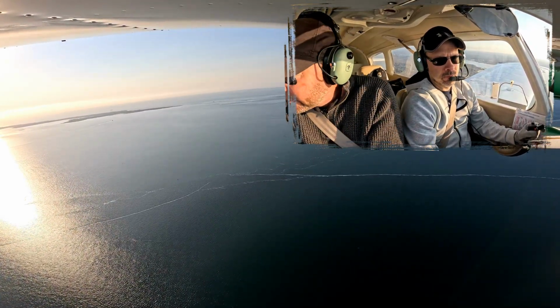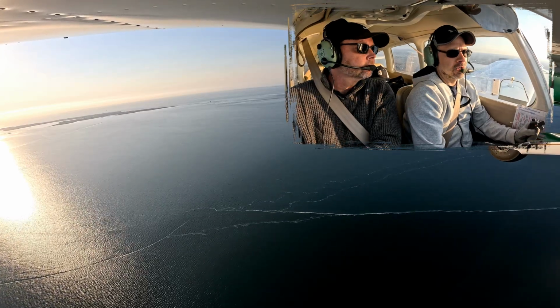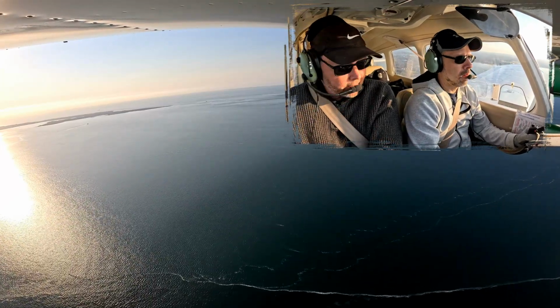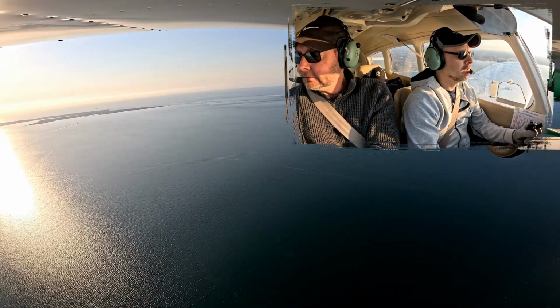Mixture's full rich, fuel pumps on, landing lights on, wingtip lights on, beacons on, anti-collisions on, GUMPS check, we're on the left tank, which is the fullest tank right now. Yep, there's your runway. 1,500. TPA's 1,007, pal. Alright, I'm at 1,500 now. That looks good. 3.9 miles out.